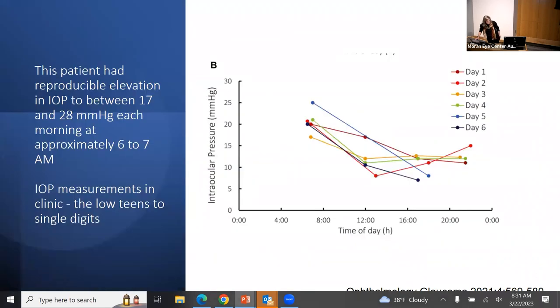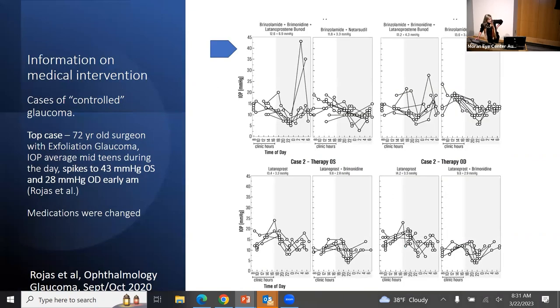This is one of their patients, and you can see that over the course of a week, that patient had higher IOPs in those early AM hours. I refer to it as early waking hours, but technically they're not really awake. And then their IOP dropped during the day. This really gave us confidence that maybe only a week is needed to really measure the IOPs.